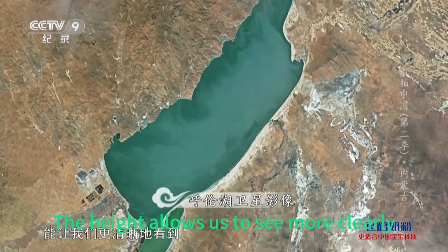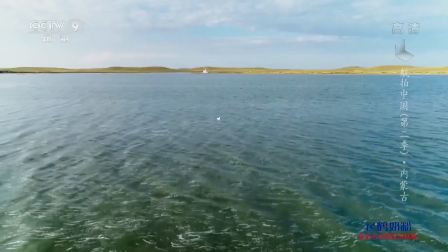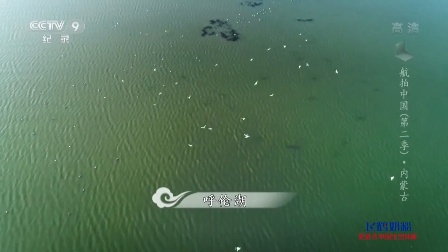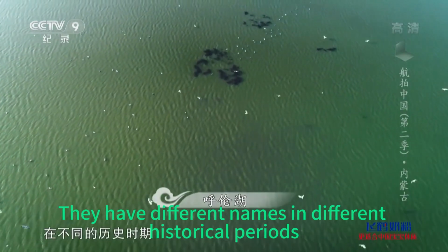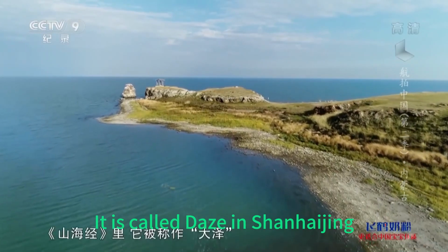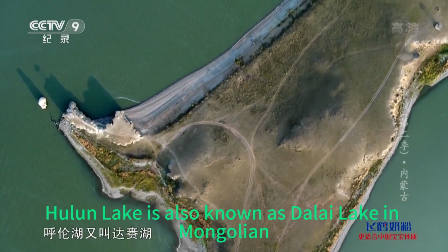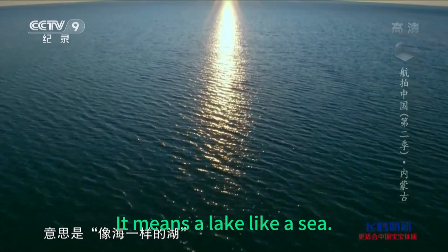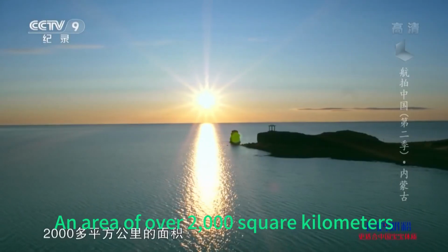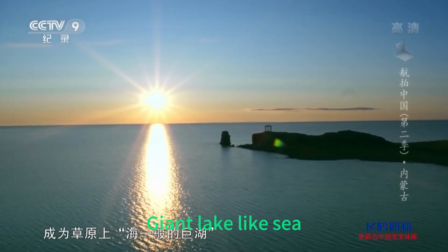The height allows us to see more clearly the color of this lake. This is the largest lake in Inner Mongolia, Hulun Lake. It has had different names in different historical periods. It is called Dazhe in the Classic of Mountains and Seas. Hulun Lake is also known as Dalai Lake in Mongolian. It means a lake like a sea. With an area of over 3,000 square kilometers, it deserves to be called a giant lake-like sea on the grassland.